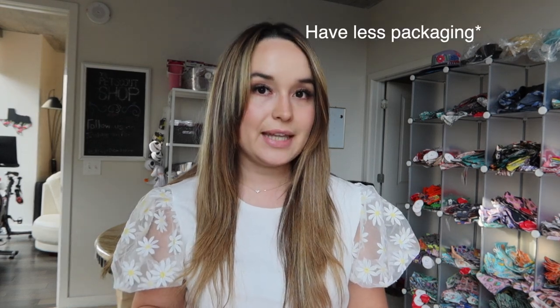We put our bandanas and orders in different types of packaging. If it's one mask or one bandana, just so it ships faster and to avoid extra packaging, we ship them in these little mailers. I'll leave the link down below, but you can find them on Amazon. You can get them in solid colors. Some are in prints. For Christmas, we try to do snowflakes or Santas. So this is a really good option.